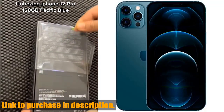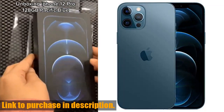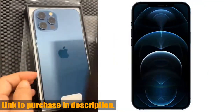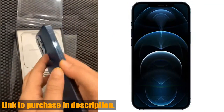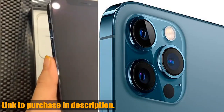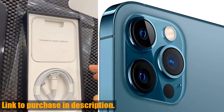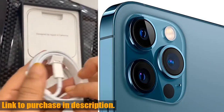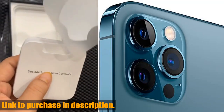Today, we're taking a closer look at the Apple iPhone 12 Pro, 128GB, Pacific Blue, fully unlocked, renewed. This device is fully unlocked and compatible with any carrier of your choice, making it incredibly versatile for all your communication needs. Whether you're with AT&T, T-Mobile, Sprint, Verizon, US Cellular, Cricket, Metro, or any other carrier, this phone has got you covered. Now, you may be wondering about the condition of the device.